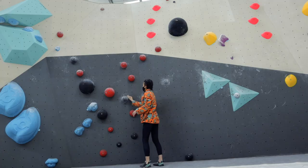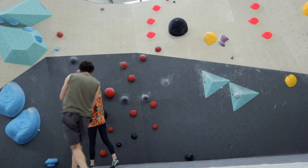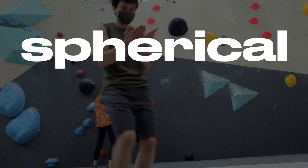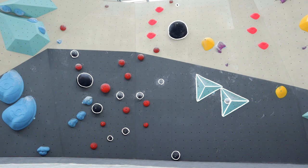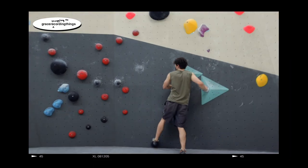So by now it was around lunchtime and we were starting to get a little fatigued, so we opted for something that focused more on technique. Alex showed me this spherical slabby climb that he had previously tried, which really intrigued me. This climb looked visually simple with its uniform shapes, and here's Alex giving it a go.